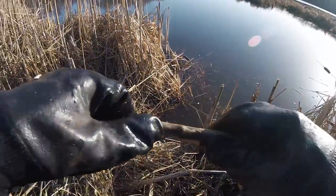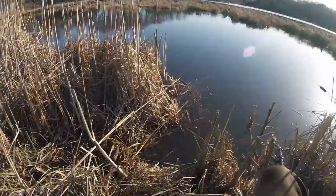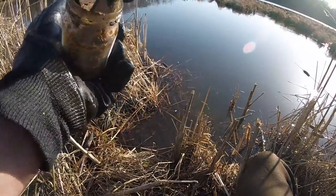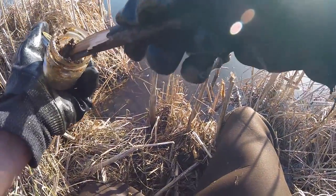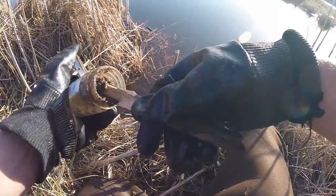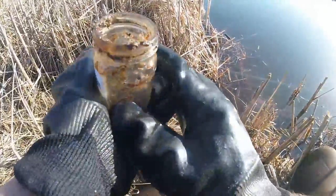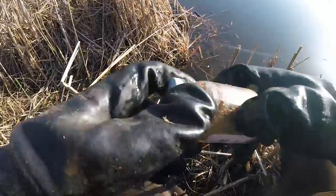There we go. Okay. So I just broke this off so I could have a little more room here to put some beaver lure on this stick. All right. All right, there we go. Got a bunch of bearded man again on this stick. I'm gonna put it right there for these beaver to come swim up here. Maybe I'll put some mud on there or something.